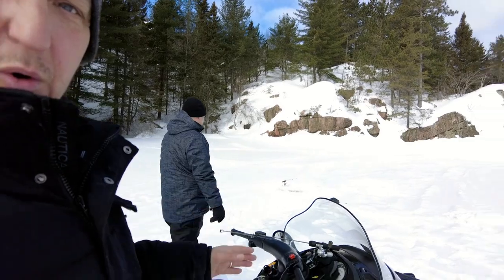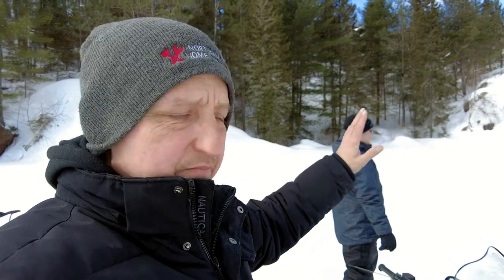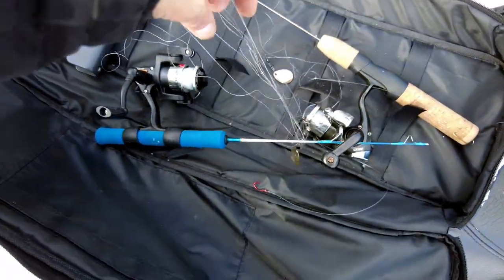Here we are, we're out on the lake. We already got our holes drilled. We're actually in the same spot we were last weekend, or for the last video you guys saw. I figured there's no wind here because we're kind of sheltered in this little bay right here, so we figured we'd stay here.